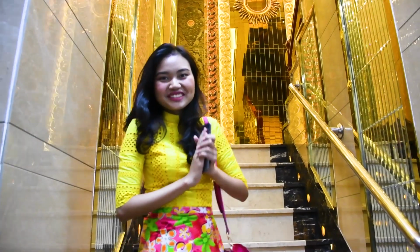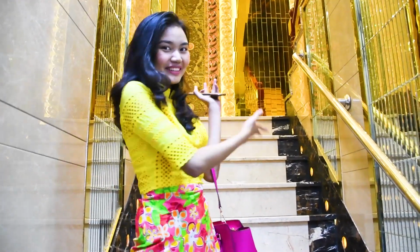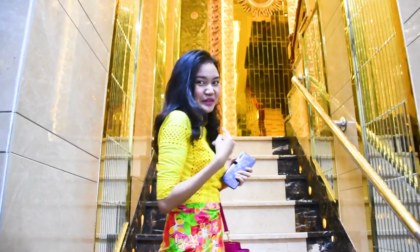So this is a typical decoration for the KTV in here. You can see the bling bling things here. So I'm going to go up there.